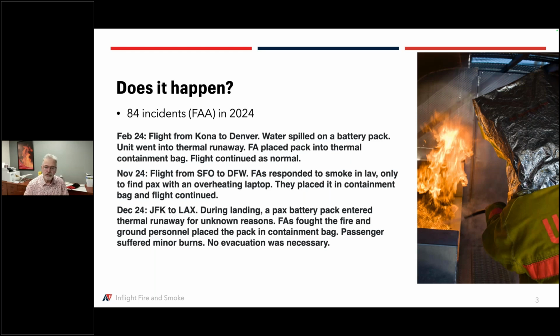So first of all, some of the boring stuff here. Does it happen? It does. I just grabbed a couple of quick stats to talk about this. According to the FAA, in '24, there were 84 incidents in all of commercial and private aviation with some kind of a thermal runaway. Some pretty serious, most not. And we'll talk about why that is too.